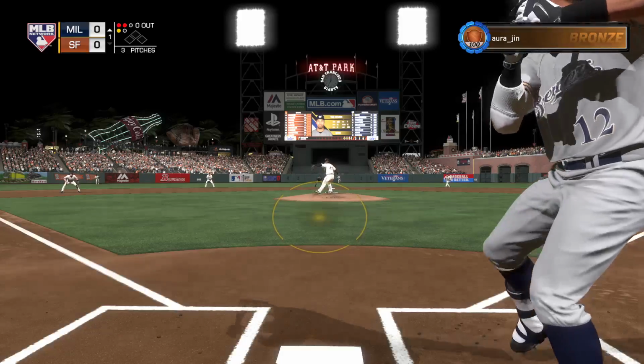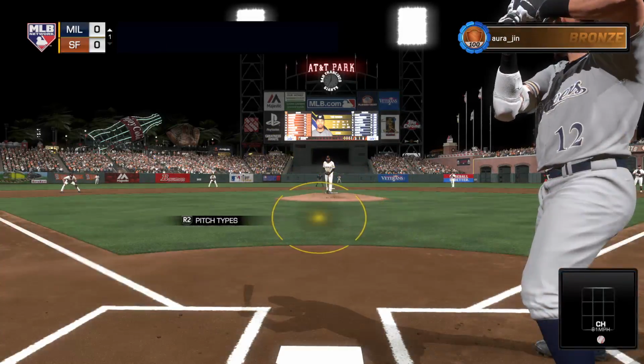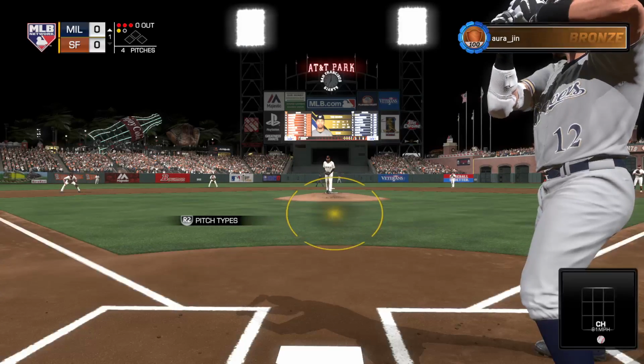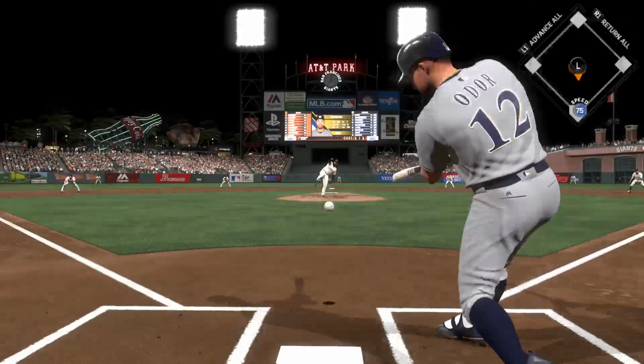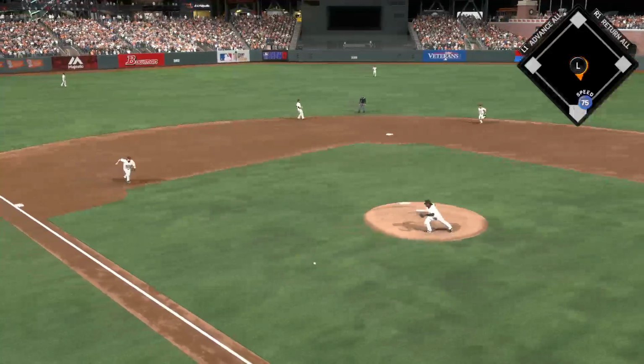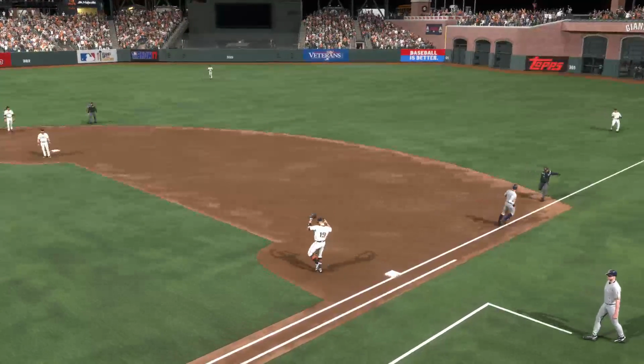Into the windup. Here's the 2-1 pitch. Now a check swing, but he does manage to hold up in time. Ball 3. Having a little trouble finding the zone to start the night. It's always deflating to walk the leadoff guy in the game, so we'll see if he can initiate some contact here. And a good effort as he's able to gather it in and make the play for the first out.